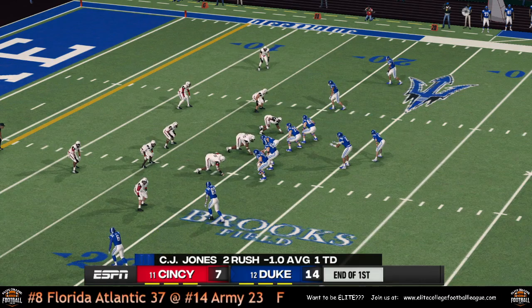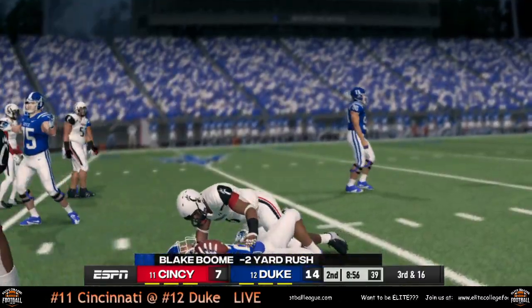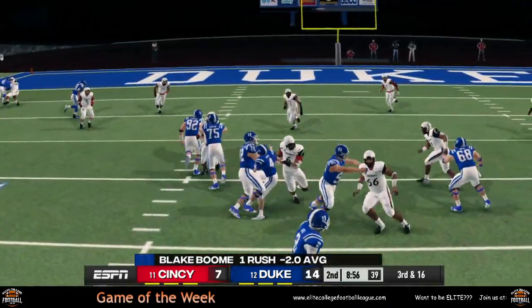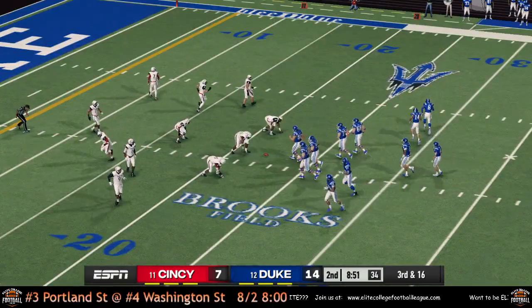Two to the top, 2 to the bottom. Got a back in the backfield. He's going to hand the ball off. He's going to get dropped for a 2-yard loss. Brings up third and 16. Yeah, they're going to have to find a way to get this one. This is a very long third down.